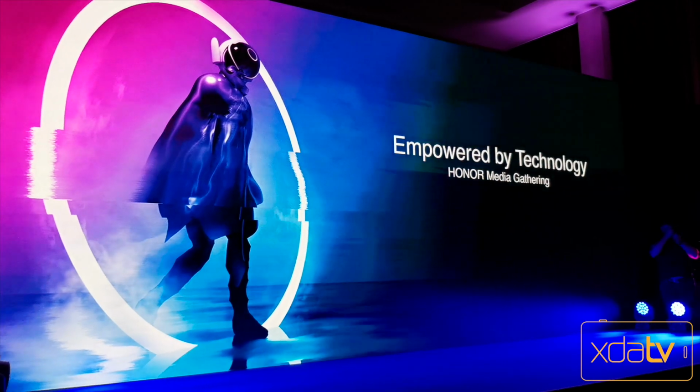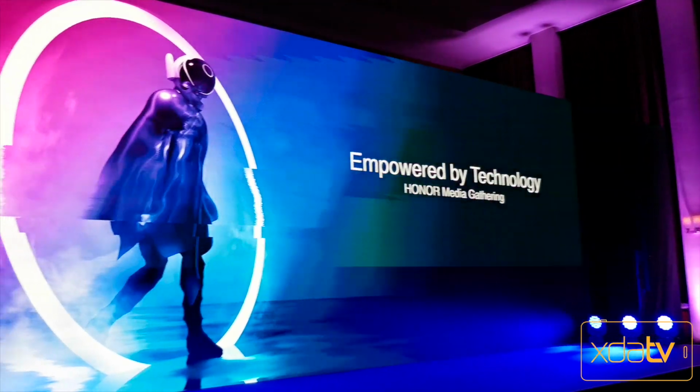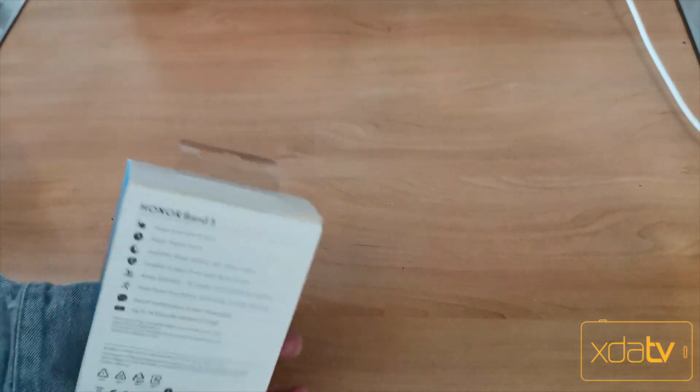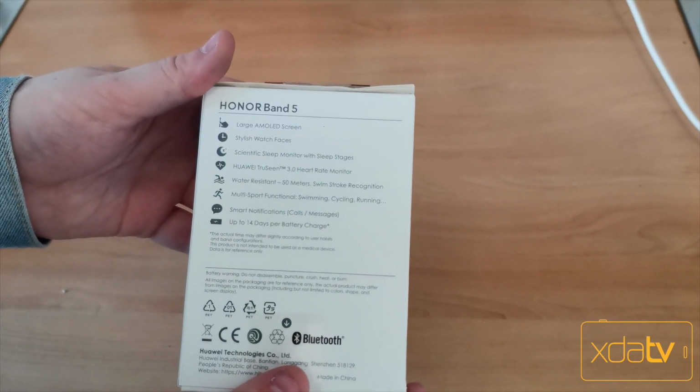Even the Honorbound 5 had been available for purchase in Europe for a little while now, so it seems strange to re-announce it. Even still, products like the Honor Vision and the MagicBooks hadn't been seen outside of China yet, and given the right price, they're going to be very exciting devices. We'll have an Honorbound 5 review for you soon as well, so stay tuned for that.